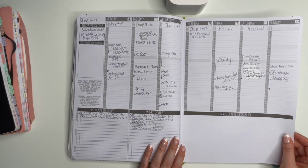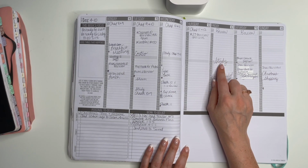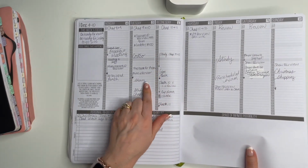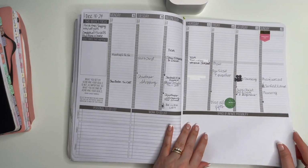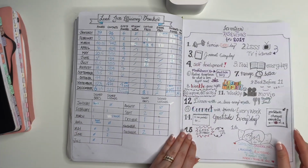Oh. So I was studying for one of my articling courses, so that's probably why I wasn't really doing much there, studying chapters 9 and 10. Yeah, I probably just thought, I need to focus on work and studying. And then December, and that's it.